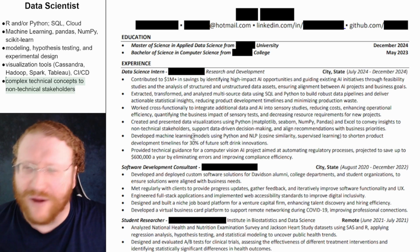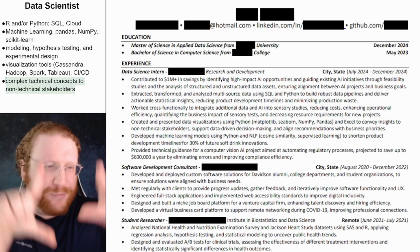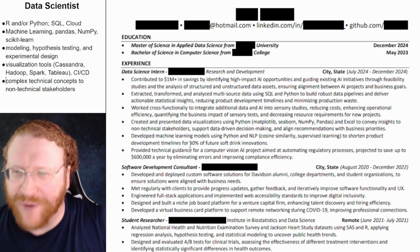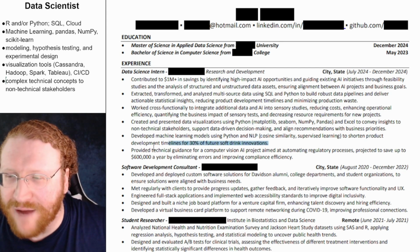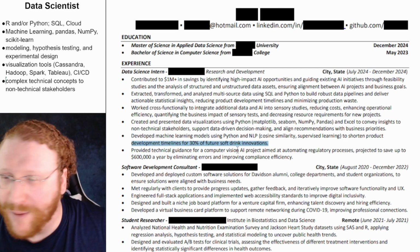Develop machine learning models. You want to put machine learning and then put parentheses ML next to it. Using Python and NLP, that's fine. Assuring product development time. This is, again, fine. Provided technical guidance for community AI and so on.